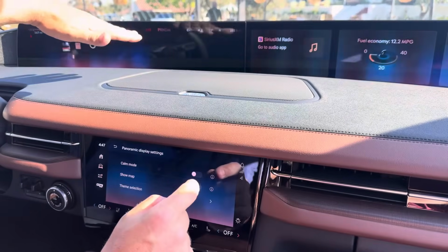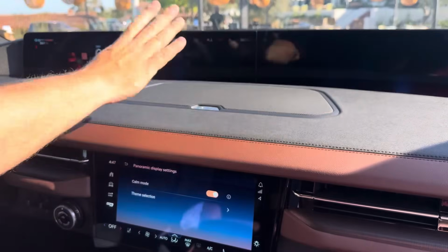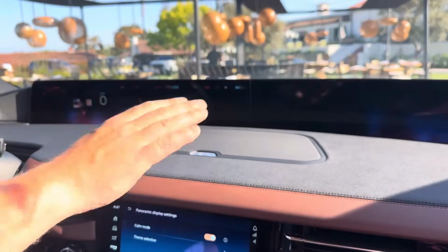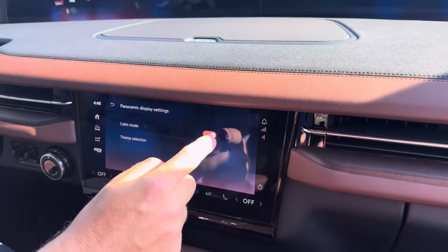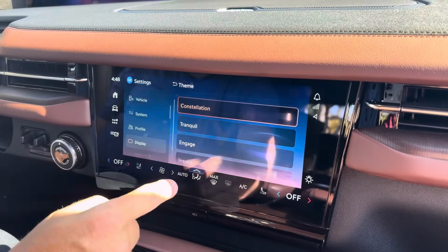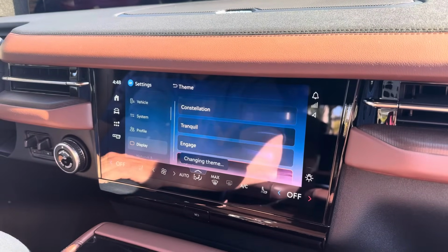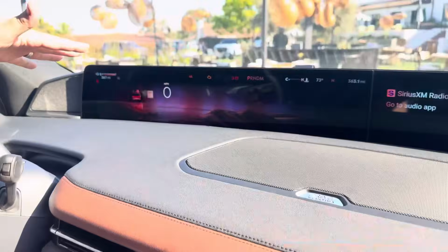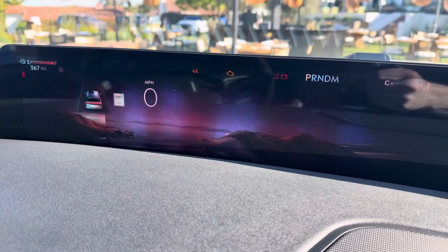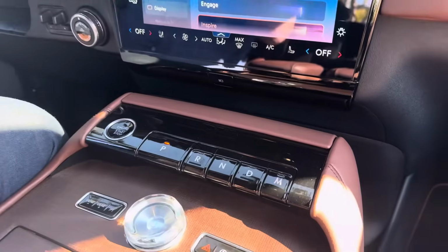Or you could have, you can come down the map, you can get rid of the map, or you can kind of quiet everything down and black it out. So if you don't want anything in your peripheral vision over there, you can kind of turn it off, make it calm mode. You can also have different theme selections, and I really love the Inspire theme because it kind of has a landscape. I don't know if you can notice that now. It's hard to see there. Yeah. Anyways, those are some of the latest features.